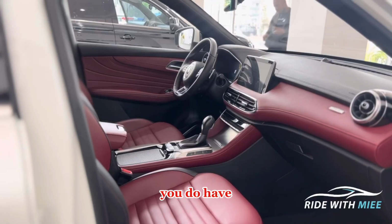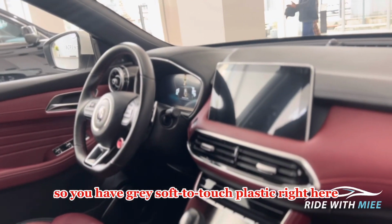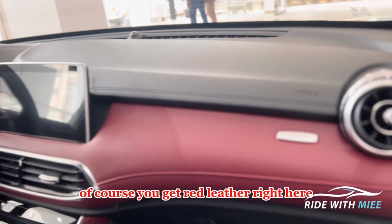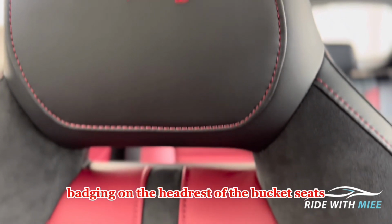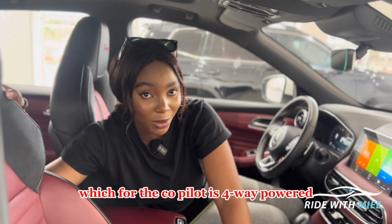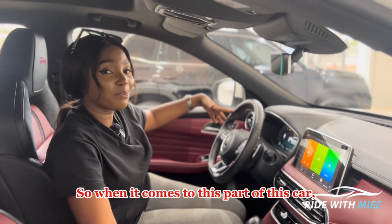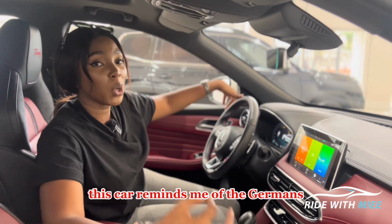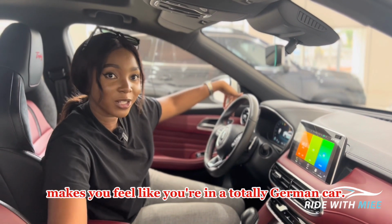So of course you do have a very beautiful dual tone interior right here. So you have gray soft to touch plastic right here. Of course you get red leather right here with your trophy badging, even more trophy badging on the headrest of the bucket seats, which for the co-pilot is 4-way powered and for the pilot is 6-way powered. So this part of this car reminds me of the Germans. Like, everything about this car makes you feel like you're in a totally German car.